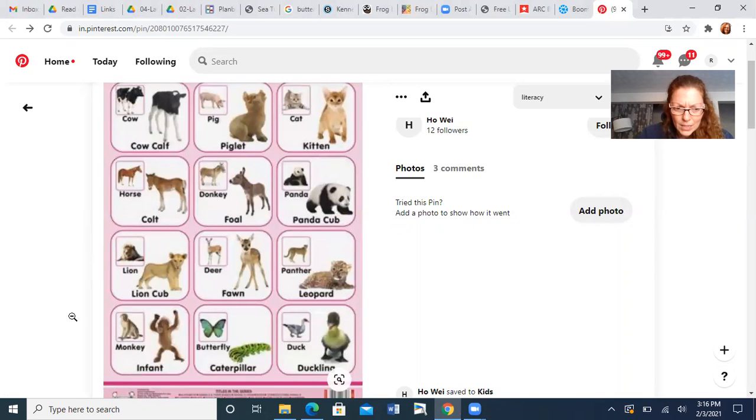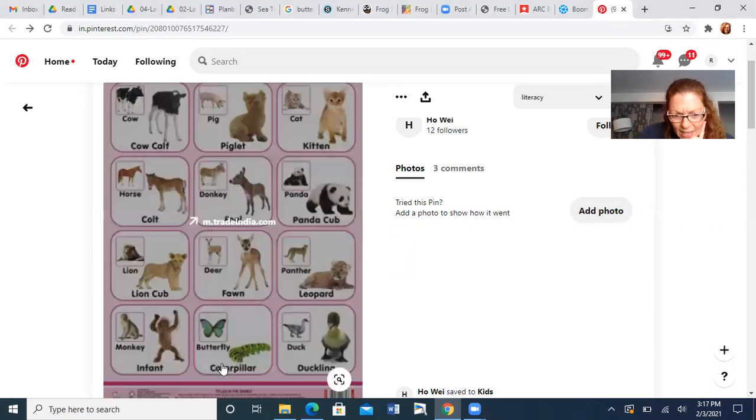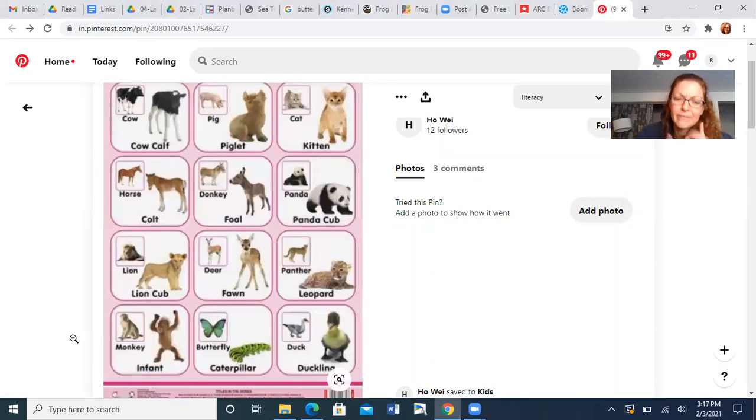All right, what about this monkey down here? The baby monkey is called an infant, just like people. Does the infant monkey look like the adult monkey? It does. Oh, it's not our animal. It'd be fun to learn about monkeys. They're silly. All right, what about the caterpillar and the butterfly? Does the caterpillar look like the butterfly? No way. Ooh, is that what we're learning about today? Let's check the last one.